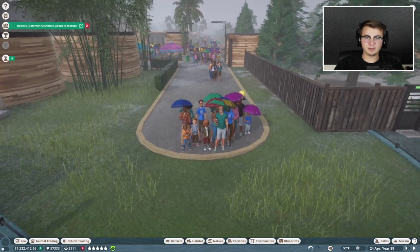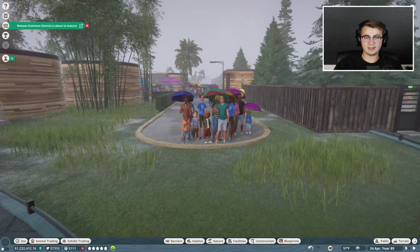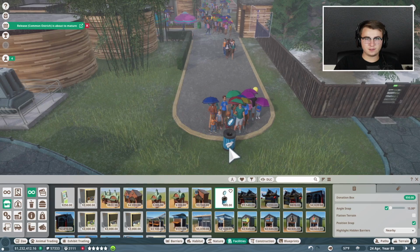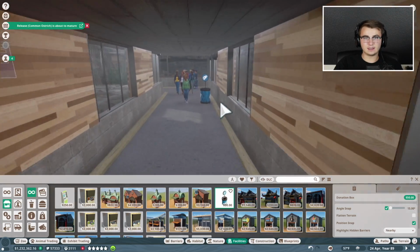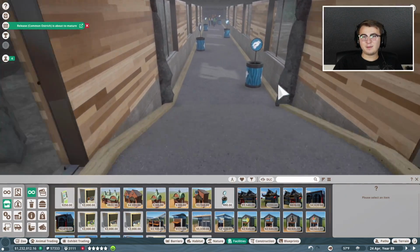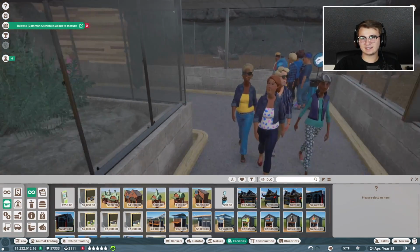But since these people out here have just decided that, you know what, this is the best place to view the crocs from, I'm going to go ahead and add a little donation bin at the end of this path. Plop that down just in front of them. Right there looks pretty good. All right, and since we already have this in our hand, let's go ahead and we'll bring it into the Timberwolf exhibit. It's not bad. I don't know, dude. We'll see how people kind of react in this area.